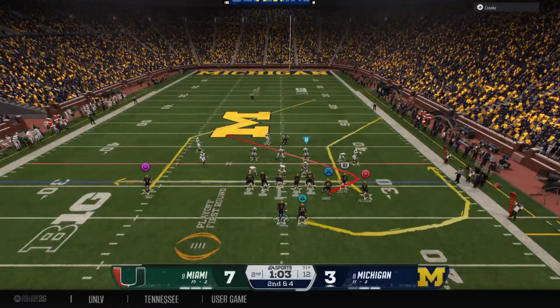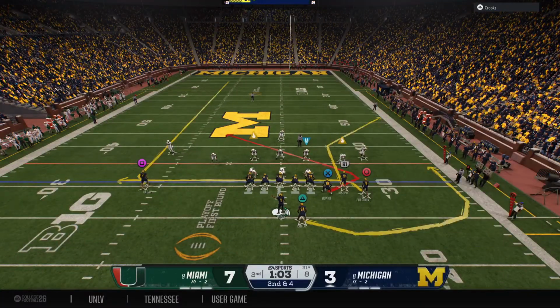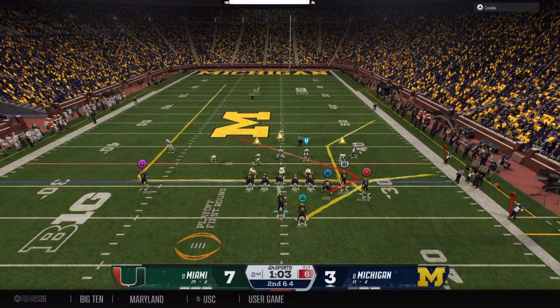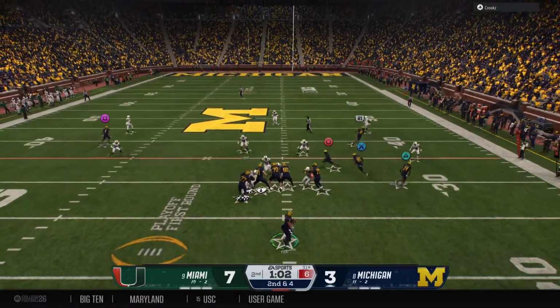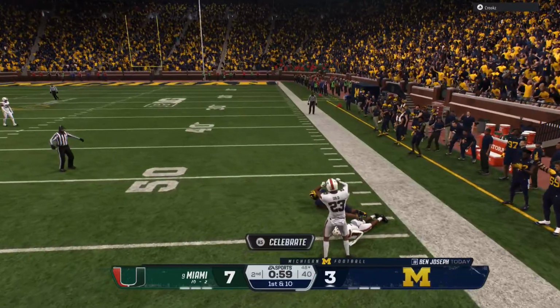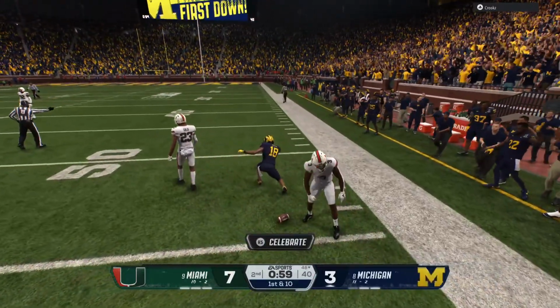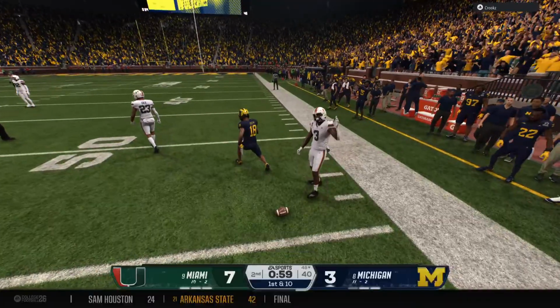Offense moving to a bunch formation. Receivers now getting some new assignments before the snap. Looking to pass here on second down. Quick throw to his receiver. He makes the grab. They tackle him at the 48, but it's enough for a new first down.